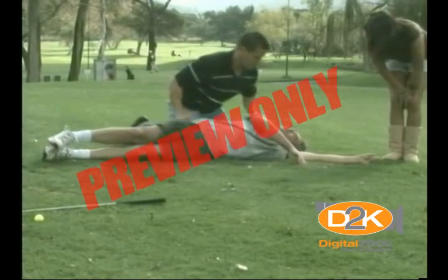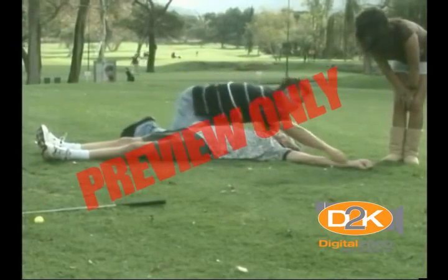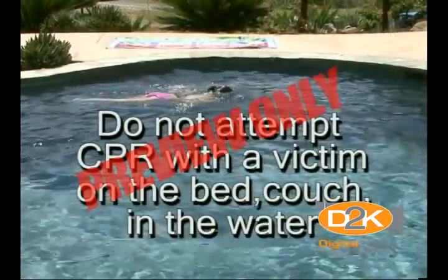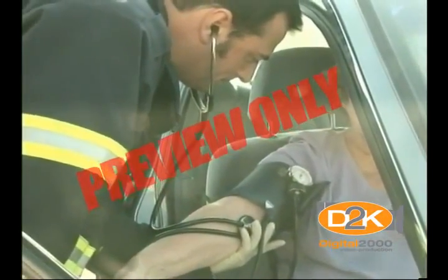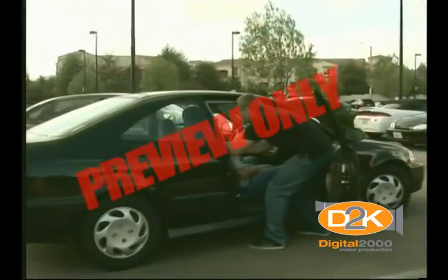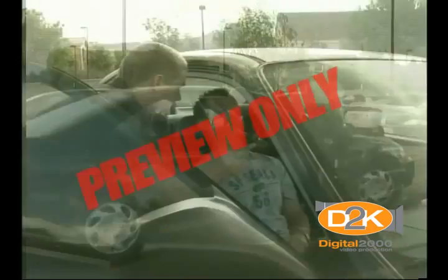When you determine a patient is unresponsive and not breathing, you'll have to roll them on their back so you can perform CPR on a hard, flat surface. Do not attempt CPR with a victim lying on the bed, couch, or in the water. If an accident is involved and the patient is unresponsive but breathing, leave them in the position found. Continually monitor victim to make sure they are breathing. Start your first aid procedures.